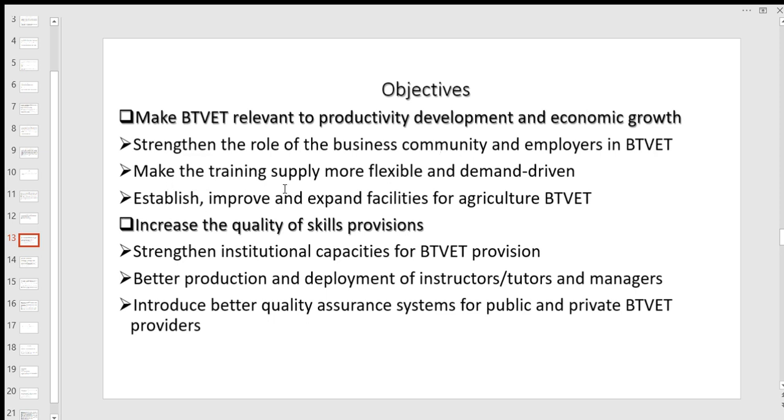Another way they're planning to achieve this is to make the training supply more flexible and demand driven, when it can easily change according to the demands of the trainees. Then establish, improve and expand facilities for agriculture BTVT. So they are planning to expand and improve facilities when it comes to agriculture, whereby even people in the agriculture sector can also be trained on how to do their agriculture work. They can have skills in agriculture. So that is how they are planning to make BTVT relevant to productivity, development, and economic growth.